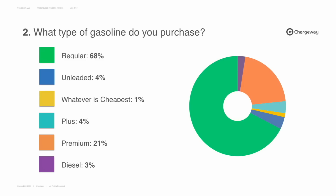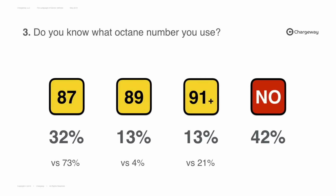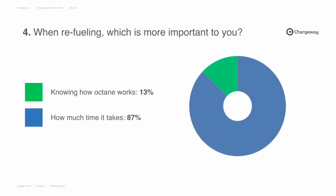And we found that most people, over 90%, use two words, regular or premium. But then when asking them if they know what octane is, oftentimes they said no. And so what we realized was the engineering was something that maybe gearheads might enjoy, but most people just want to get in, get out, and get on with their life.